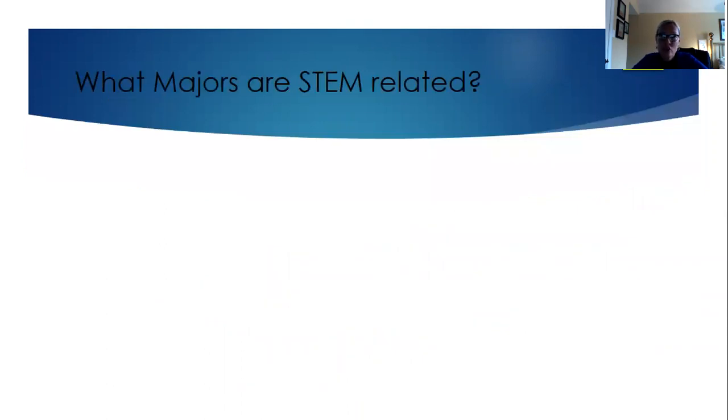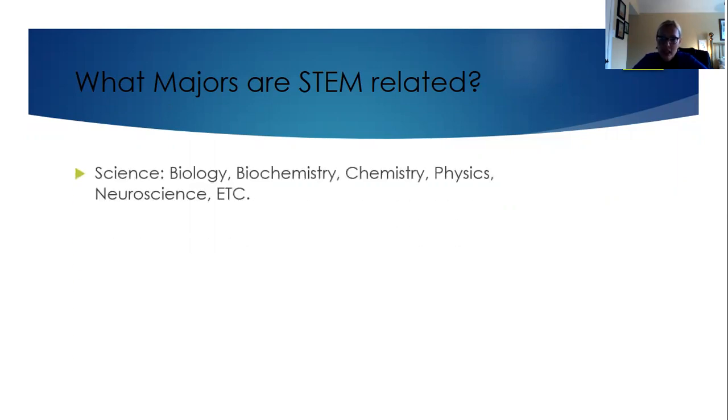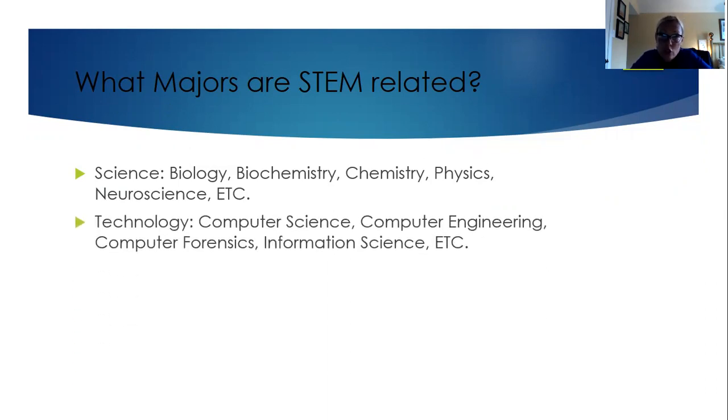So what majors are STEM related? Science related classes are going to be your biologies, biochems, chemistries, physics, neuroscience, etc. All of these are etc. because different universities are going to have different subject areas that you can major in. These are just some of the more popular ones in these fields. For technology, you're going to do computer science, computer engineering, computer forensics, information science, etc.